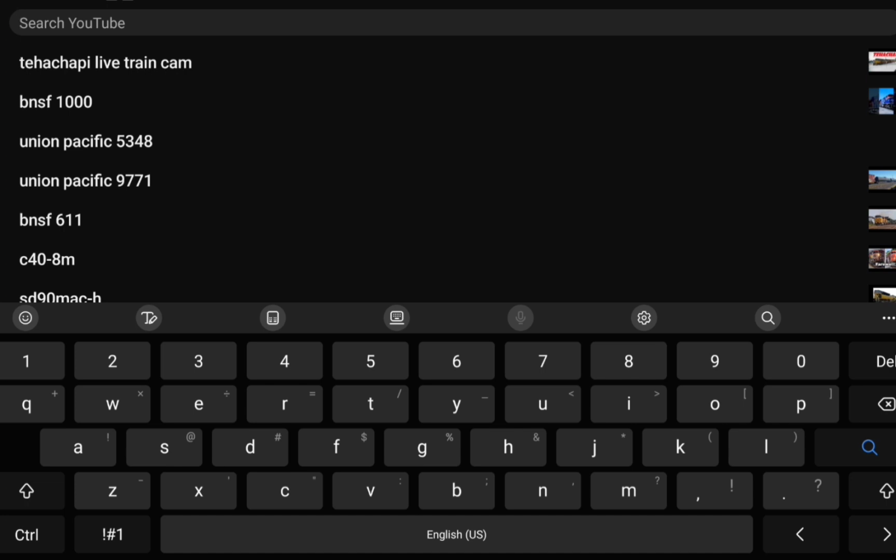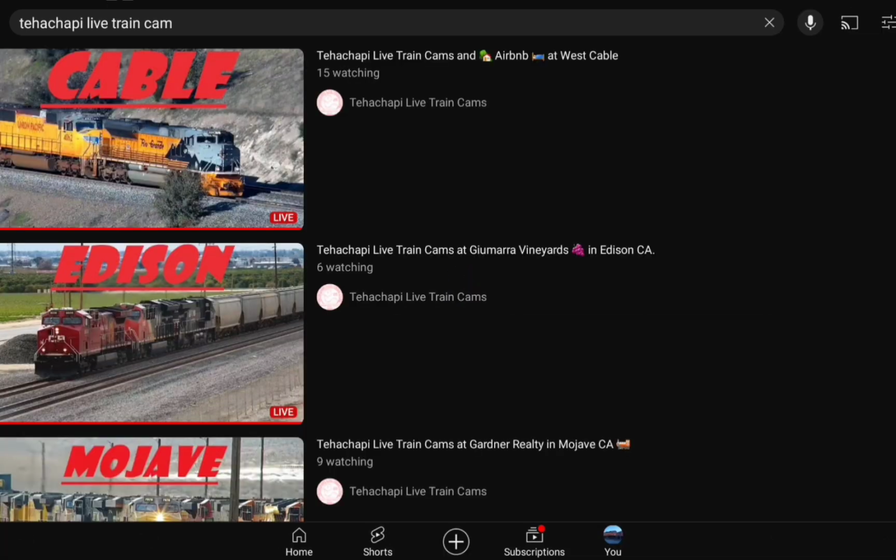So, as you could see, what comes up first in recommended searches is Tehachapi Live Train Cam, which we're gonna click on in a second, but we need to know something first. It depends on where you live. Let's say you live in Arizona. You're gonna wanna look for live rail cams around your Arizona area. Wherever you are, look for live rail cams around your area. In my case, I am in Tehachapi Town, and therefore I'm going to be looking for live cameras in Tehachapi. So let's begin. And there we are.